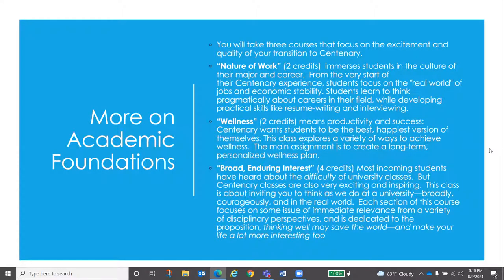These academic foundations, we know that transitioning into college is a big deal. I still feel like when I started college, it was the most exciting, but it's also one of the most difficult years of my life. And I was really excited about college. So you're dealing with a lot. And so, you know, most colleges have one class they call something like academic transitions, and it's supposed to do everything. We here at Centenary really take that transition process seriously.